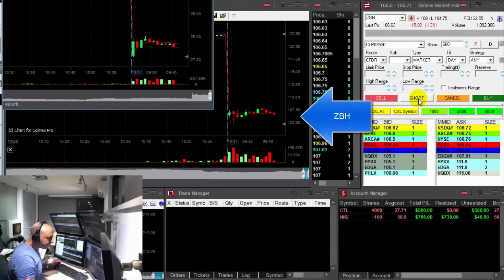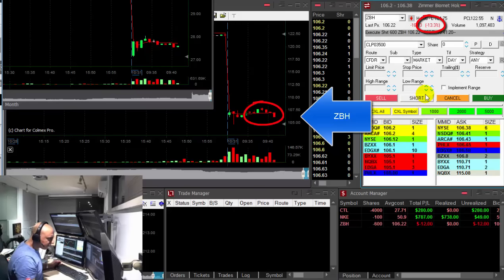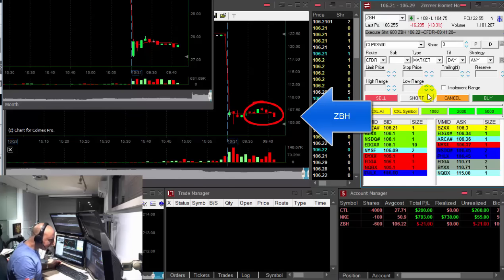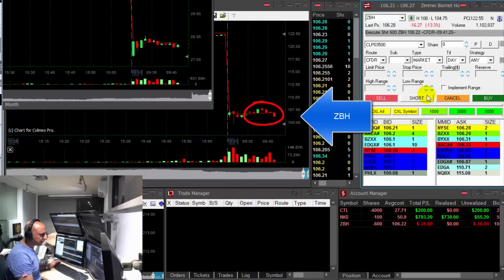ZBH. It's down 13%. I'm going to short very small size, 600 shares. Okay, shorting. Very much concerned. It's a big mover, but it's finally moved out of the range.